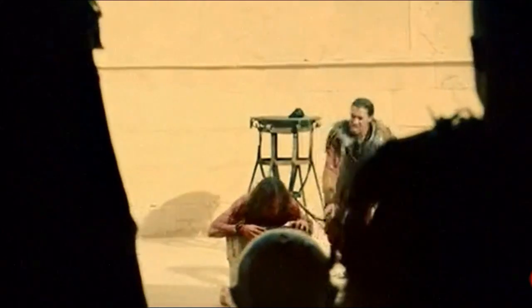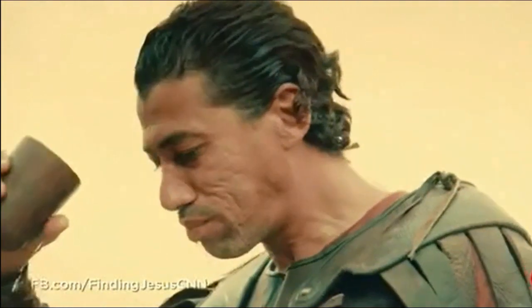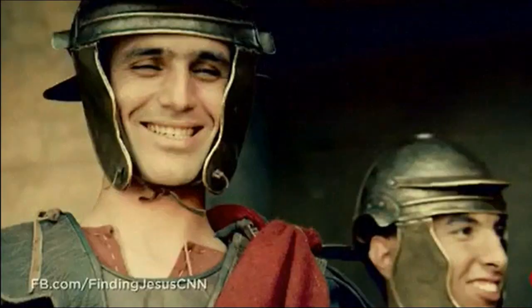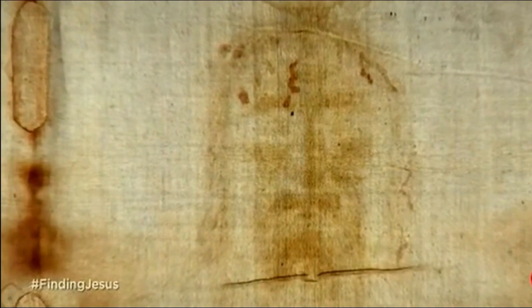It's a really appalling spectacle when you think about it. He's spat upon, laughed at, anything to just crush his spirit as much as possible. But the Shroud of Turin also bears witness to one of the most famous events of the crucifixion story.